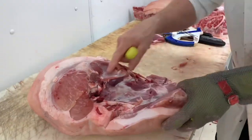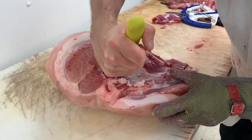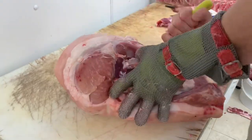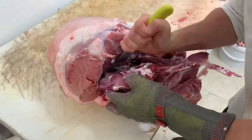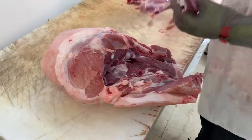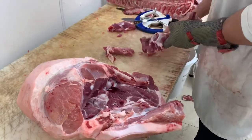And then we just work our way around the aitch bone, take off that rough bit of dark meat at the top of it. And just using the tip of your knife, work your way around the aitch bone, just feeling the bone with the tip of the knife. Then break the joint of the femur bone. And then just using the tip of your knife again, running it around the bone. So clean up the bone, some bit more sausage meat, a bit more mince.